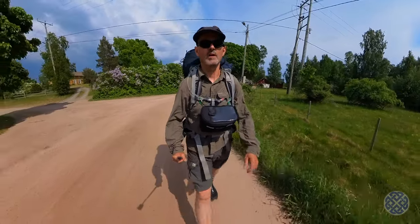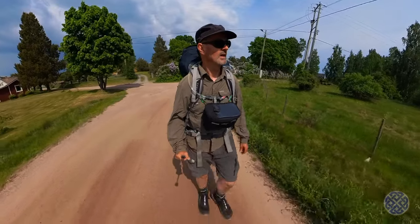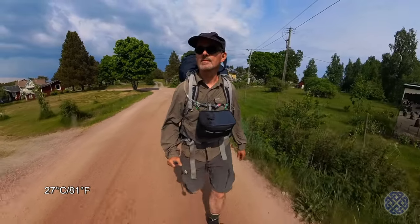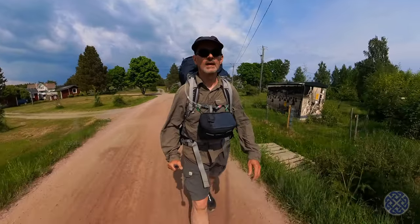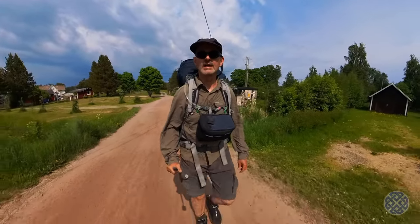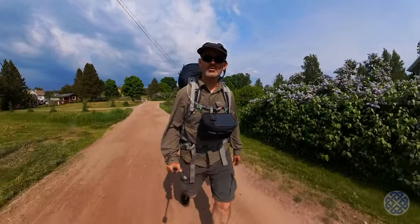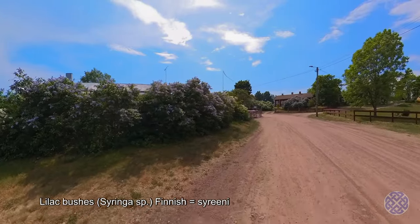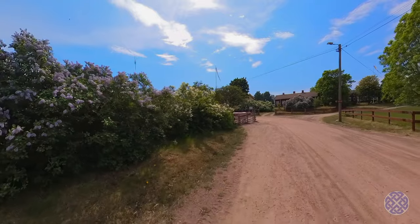Yeah, the weather has been really hot for the last 2 weeks. It's been 25 degrees or over, and today is no different. Today is going to be like 27 degrees. So I brought 2.5 liters of water with me, and hopefully I can find some more on the way to the campsite and fill up my other bottle. Otherwise I'm going to be rather thirsty. There are buddleia or syreni bushes growing everywhere, purple and white. And the smell is absolutely beautiful.